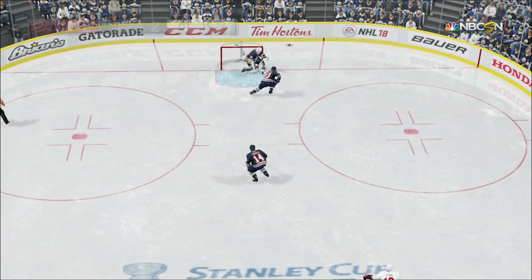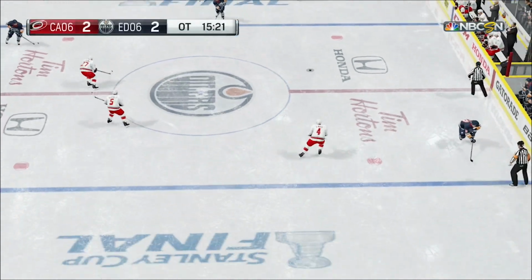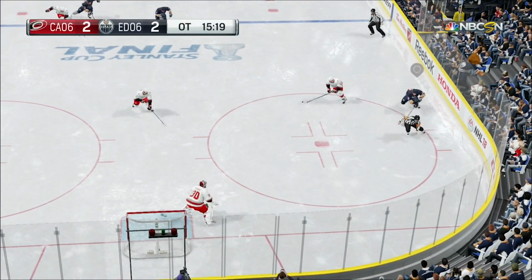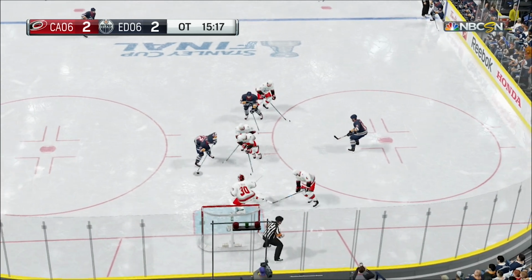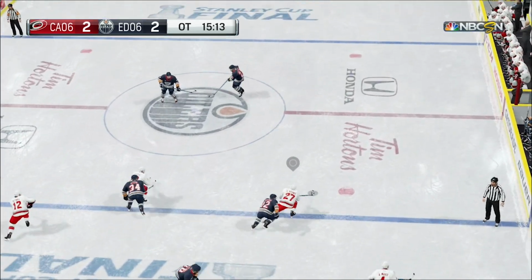The Hurricanes kill off a hugely important penalty. No bigger time for penalty killers to come through than right now. In overtime, game over if you get... Oh, what a terrific save in close. You want to score goals, you have to go to this area.